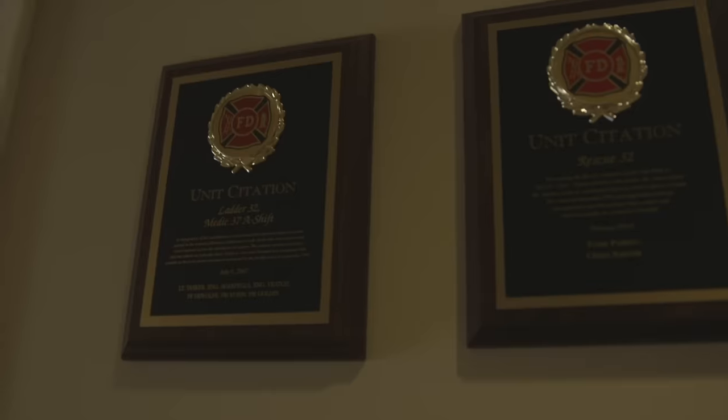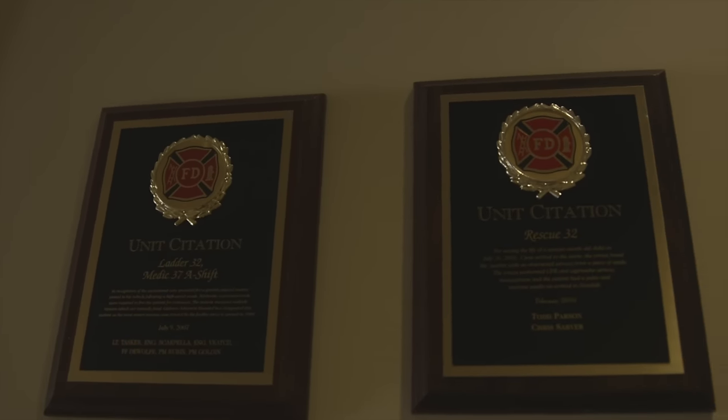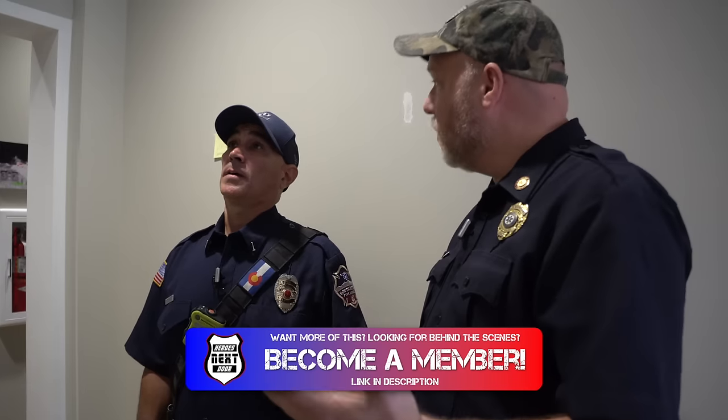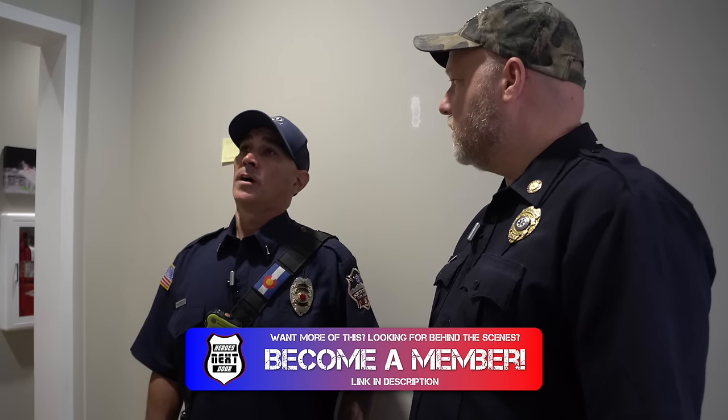So right here is our wall of unit citations that we had on calls. Can you explain to us a little bit what a unit citation is? Because when we hear citations, the lay public may think that's a ticket. But that's not a ticket. That's an award, basically, right? Yeah. So it's an award for the crew for going above and beyond on a fire call or a medical call.